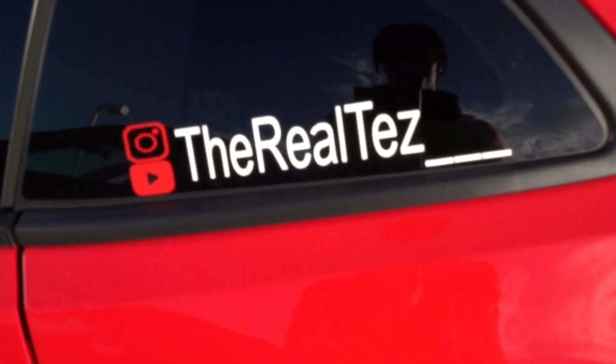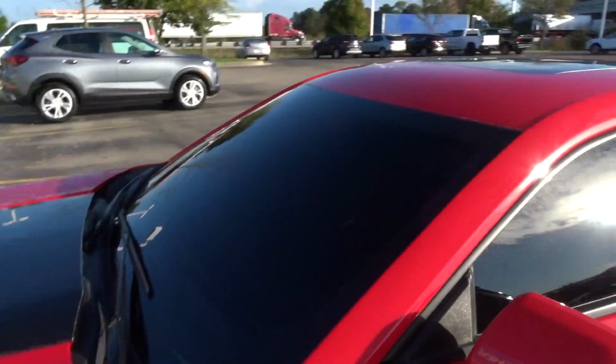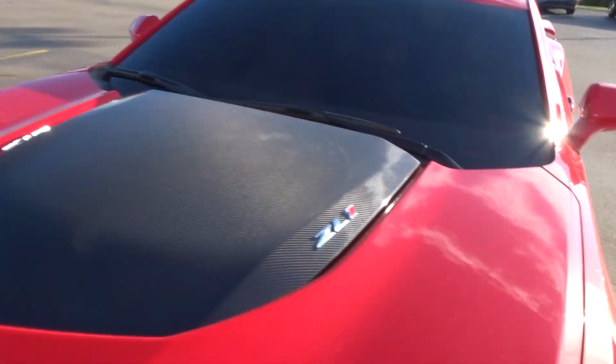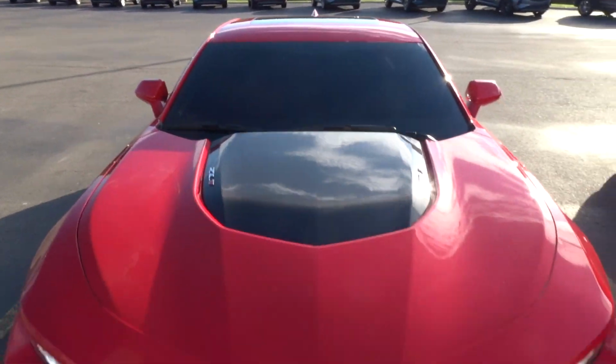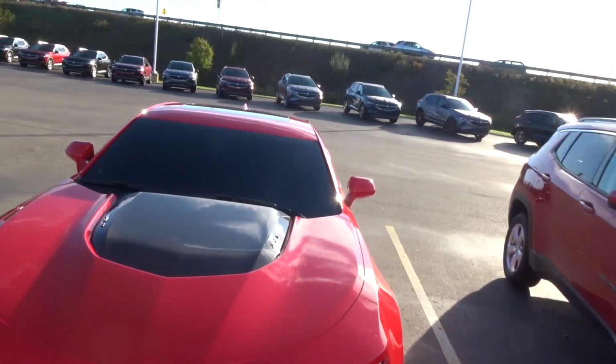But once again, shout out to my boy Don, man, for making my little decals. I was thinking to put it on the front, but I really don't know. I really wanna take advantage of my tint. I just like how it looks. I don't really want no stickers on it, but y'all let me know what y'all think.